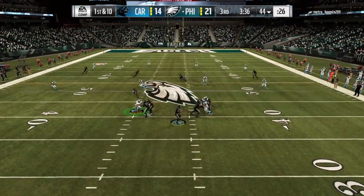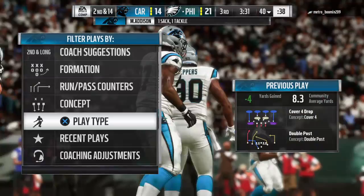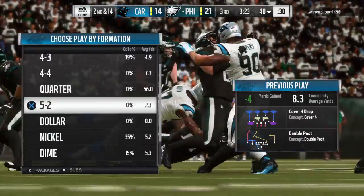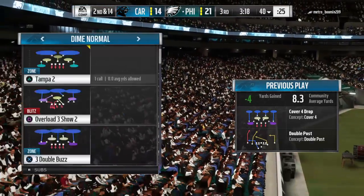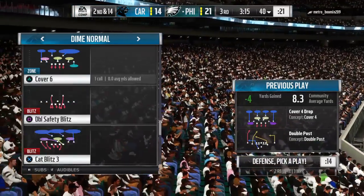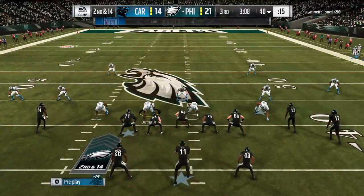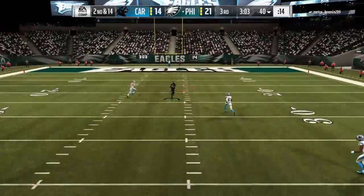So after the INT, here's Wentz. Pressure comes in. He's brought down. It's a Panther sack. Mario Addison able to drop him for a loss of 4. So after the sack, here's 2nd and 14. On 2nd down, here's Wentz. Going long here for Wallace.